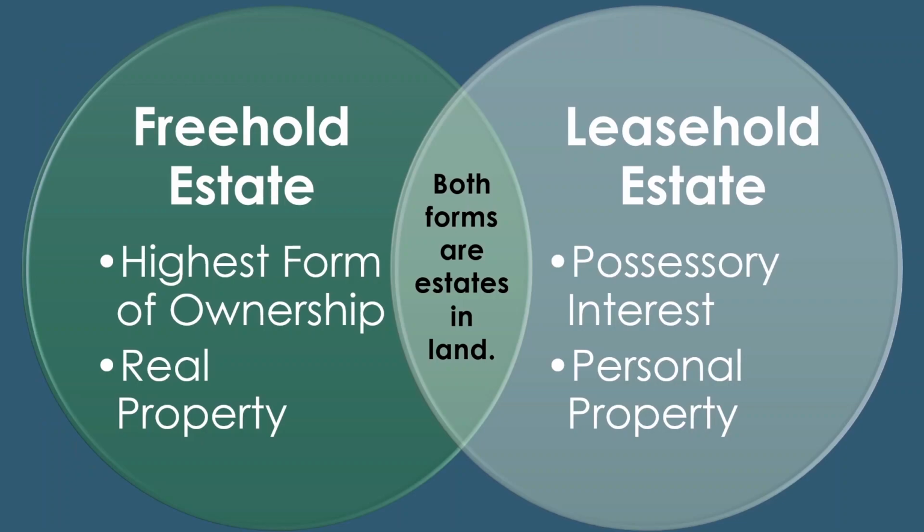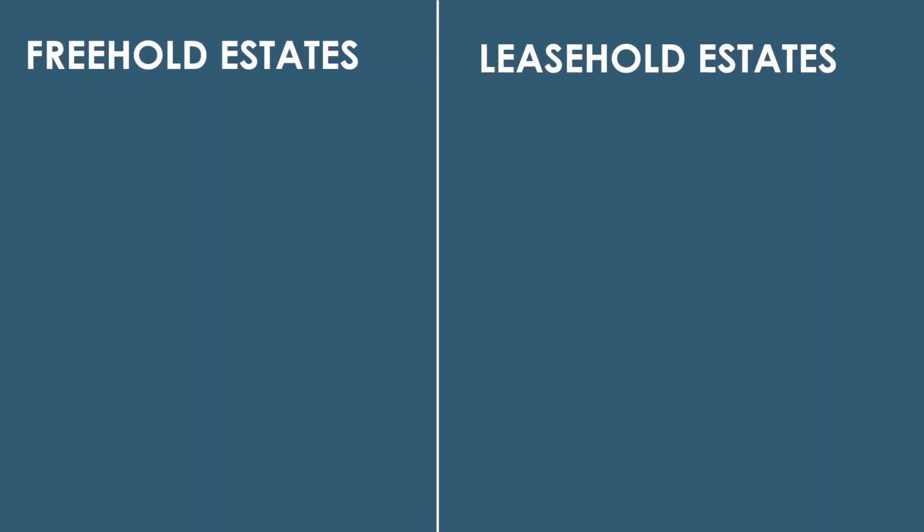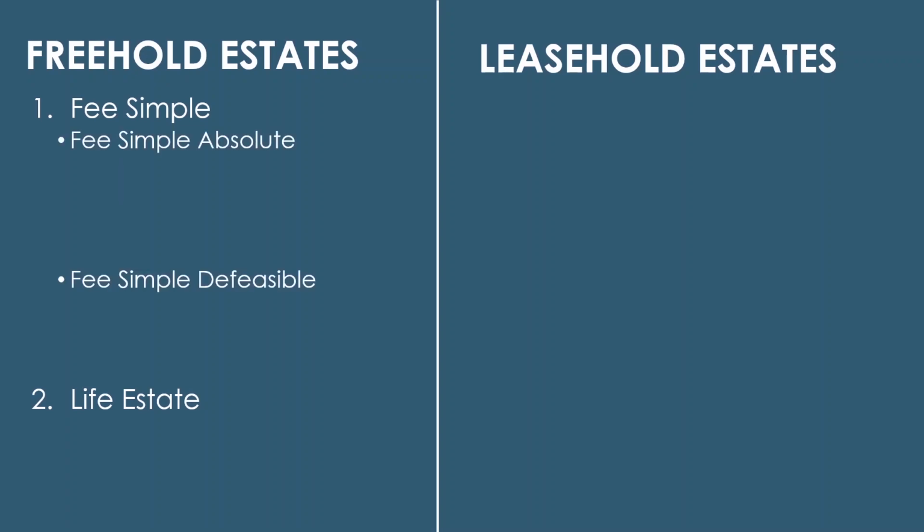And I want to go over a little bit of a diagram regarding this because fee simple estates fall under freehold estates. And what's the difference between a freehold and a leasehold estate? Well, both forms are estates in land, but freehold estates give you the highest form of ownership, and it's considered real property. Whereas if you have a leasehold estate, it's just a possessory interest and personal property. So let's break down freehold versus leasehold estates. We talked about fee simple already, and fee simple falls under a freehold estate. And there are 2 types, fee simple absolute and fee simple defeasible.